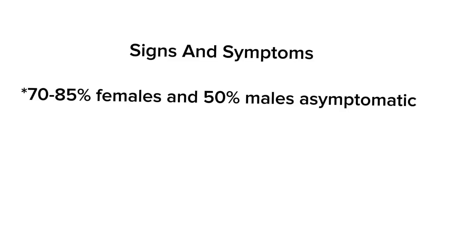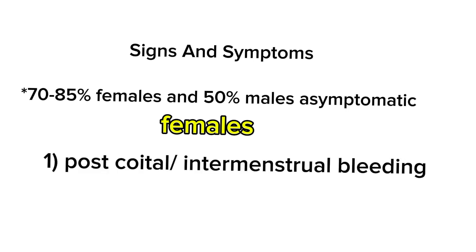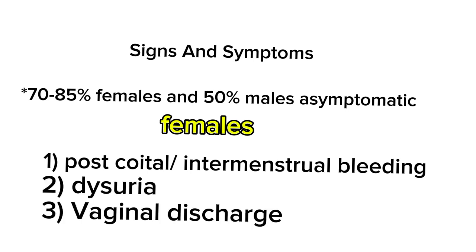Most cases are actually asymptomatic. Around 70 to 85% of females and 50% of males show no symptoms. In females, the endocervical tract is usually affected. Symptoms include postcoital or intermenstrual bleeding, dysuria, vaginal discharge that is usually mucoid and odorless, and pelvic pain.